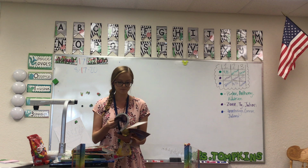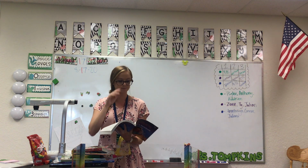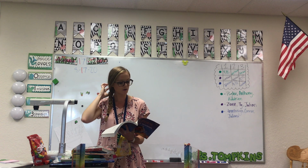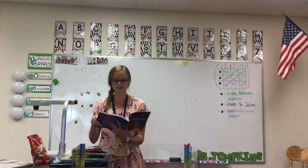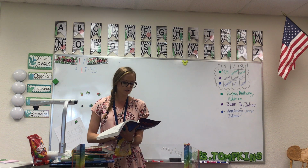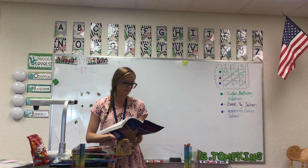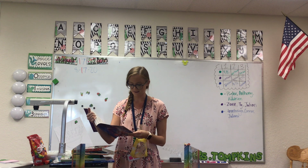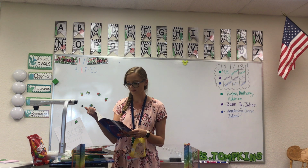Let's turn the page. Page 2. The subject of a simple sentence. So we just went over how to find the subject. All we're doing here is we're going to write the complete subject of each simple sentence. Let's look at number 1 together. So we're on page 2.